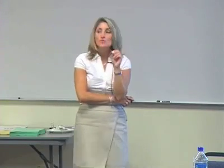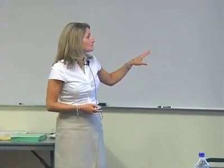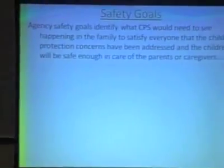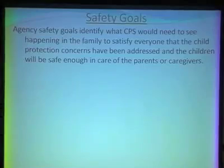What is it we hope to walk away with when we get the evaluation results and we find out that they've attended their treatment meetings or their med appointments and they're taking their medication? So it's taking it all to that next level of connecting those dots back to the danger and safety that we have to see, the safety that mitigates the danger that we have to see in the home. So we want to make sure that we're crystal clear, that we identify what we need to see happening in the family to satisfy everyone.